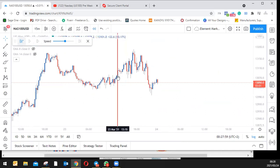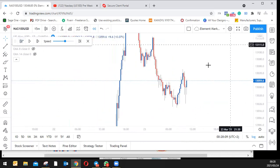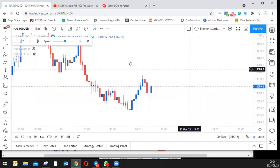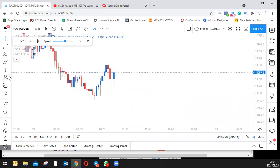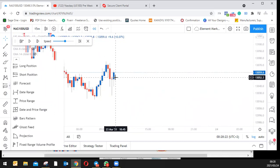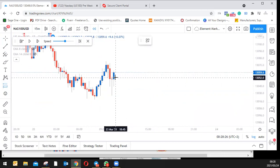Okay, so we were around 9, 10, around there. Perfect. So we entered at 10, just after 10, right there. And then we rode the wave up. So we entered at 1350, or that's where I sent the signal.